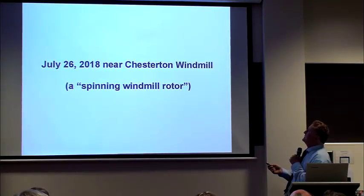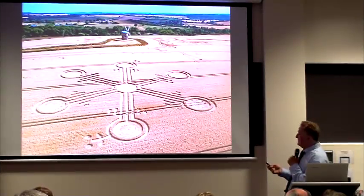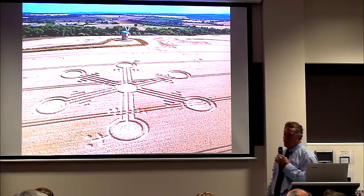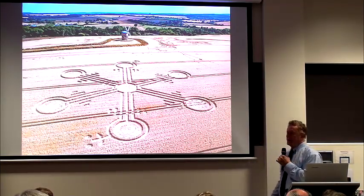Now, the next big one was the Chesterton windmill, the spinning windmill rotor. Look at this amazing thing. There's the windmill and the rotor spinning around. We'll come back to the details in a minute. It's quite remarkable, isn't it? I just want to get through these to show you the images, and we'll talk about detail later.